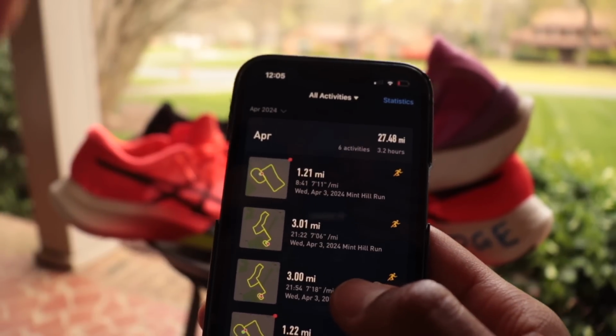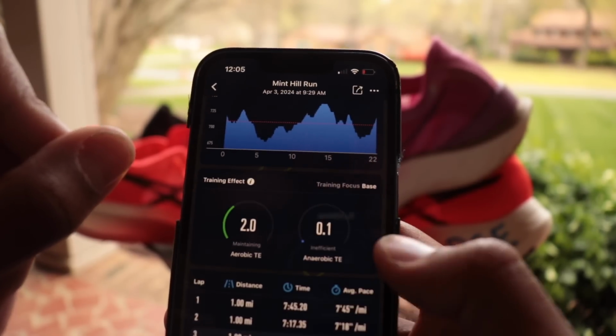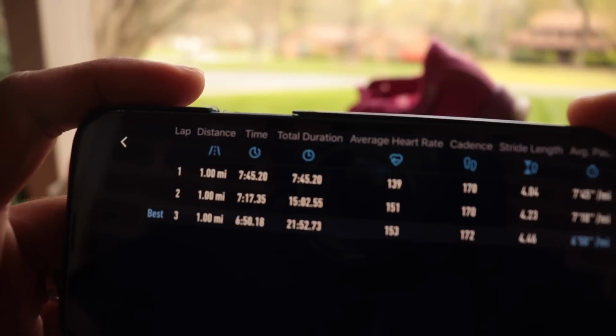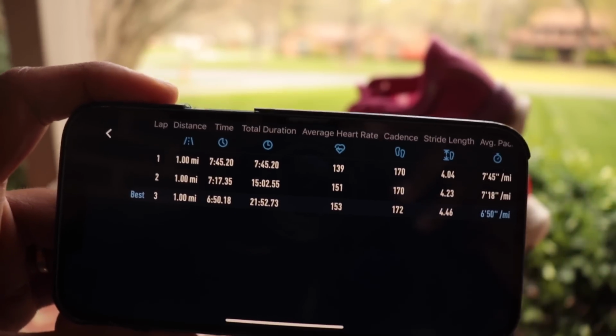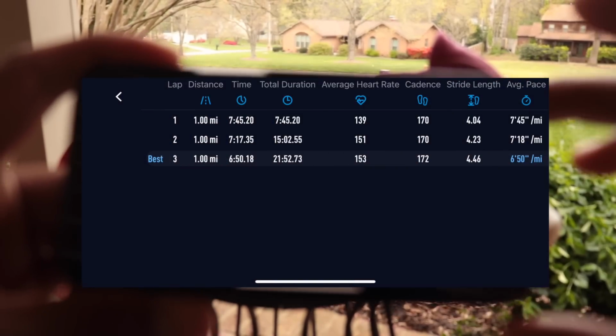And I really want to dial in on the cadence and stride length numbers that we're getting from Coros. This is probably not 100% accurate, but whatever. This is good for the purposes of this hobby jogger YouTube analysis. So, in the Edge here, no, I'm sorry. Try that again. In the Sky. We were in the Sky. We're talking about the Sky.